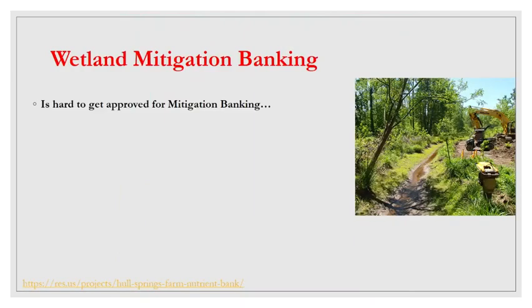All right. Now, it's important to understand that it's hard to get approved for mitigation banking. It's no small feat that Longwood is involved in this. And you're probably not doing it on just a couple acres either, right?